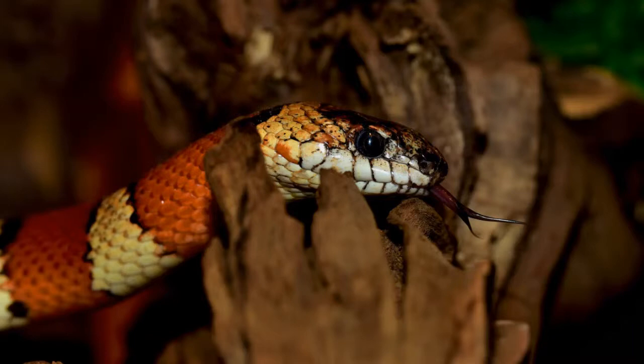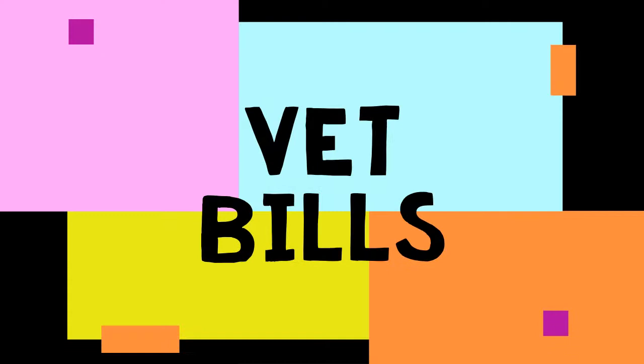Additionally, the larger your snake, the larger the meals will have to be in order to adequately and properly sustain your pet. All of this can add up to a respectable amount of money per year. Depending on the size of your snake and the size of the mice you purchase, relative to your snake's dietary needs, you could spend an estimated $50 over the course of a 12-month period. Our final point of discussion involves vet bills.